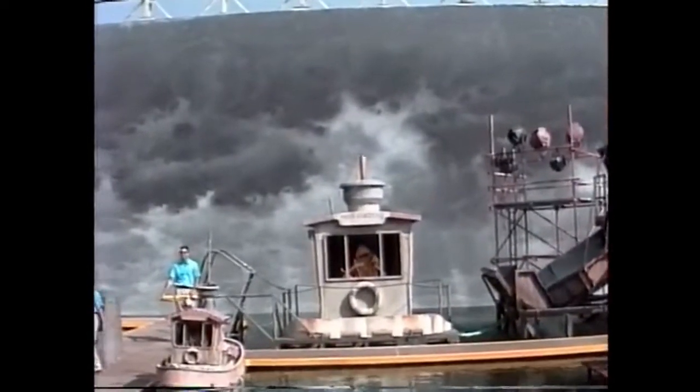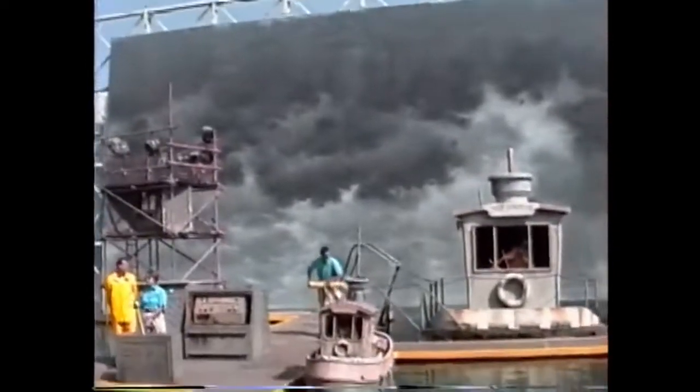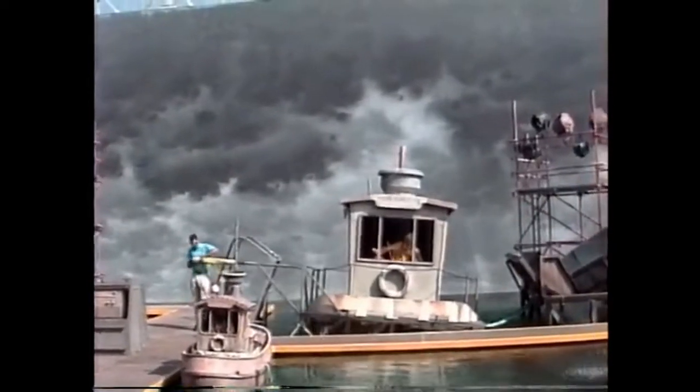Trust me. Now, when the mock-up is rocked, it simulates movement on the high seas. I'm going to make this a little bit more believable. I'm going to add some rain. In a few moments, I'm going to add the wind. And you can cue the action.